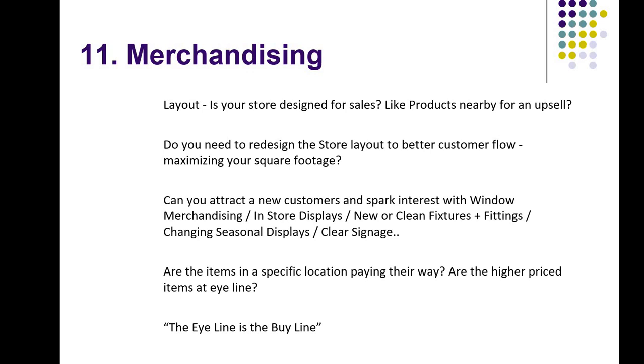Merchandising is probably one of my favourite things about retail. It allows you to be creative. Each person can put their own spin on it, so there's no real right or wrong. And it's just something you can really have fun with, and it's something I really enjoy doing when I'm in store. So a couple of things about merchandising.